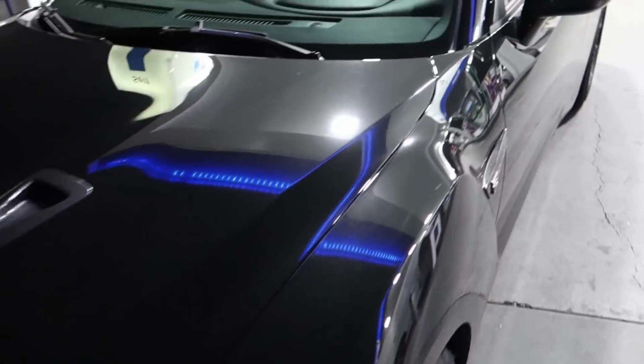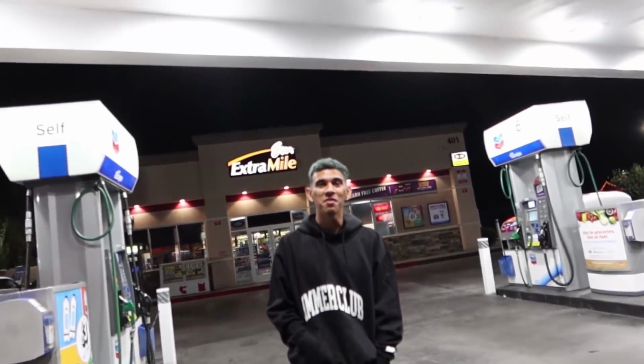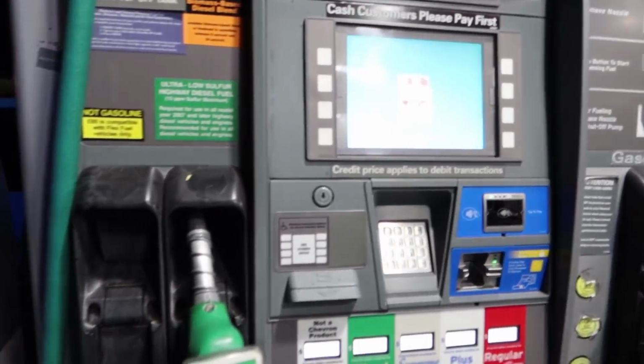I was so scared. I heard so many rocks hitting my windshield. The only thing I was thinking is, wow, I'm about to get another crack on my windshield. I hope not, bro. So I'm at the gas spot. Eddie's tripping because it's only 30 bucks to fill up the car.